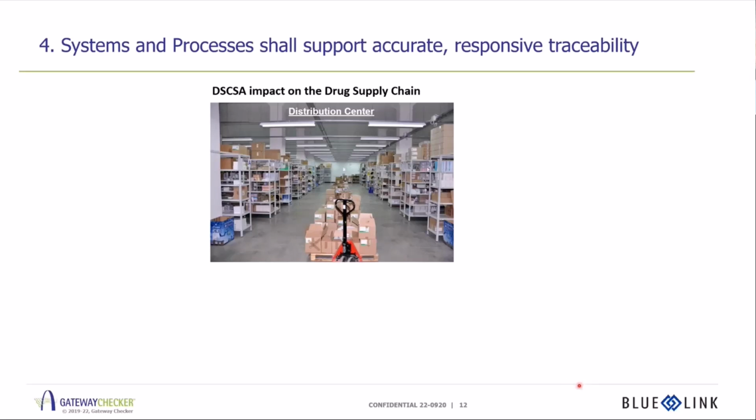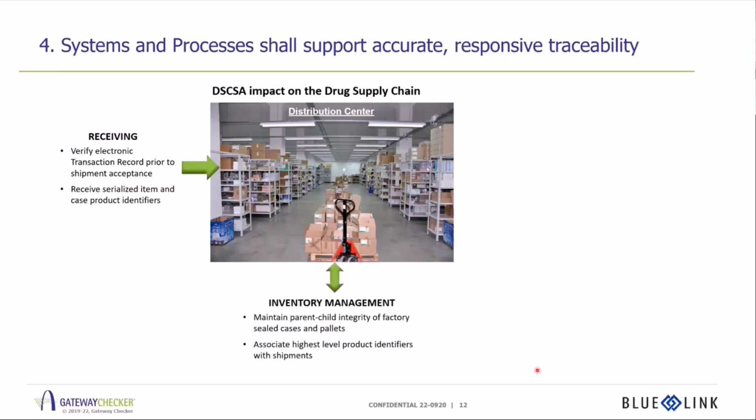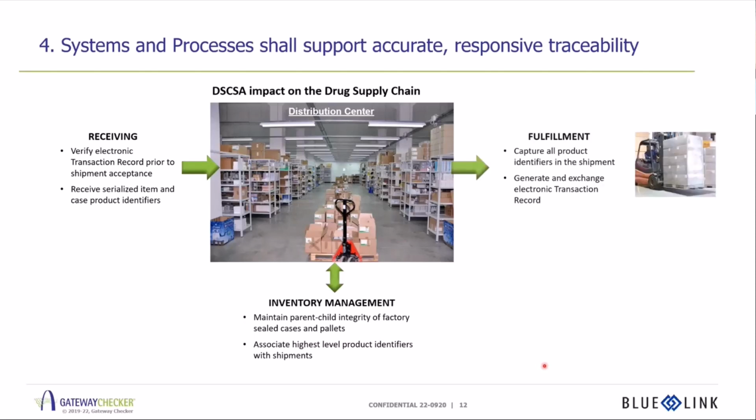Again, this is a process I'm sure you're well familiar with, but now we're overlaying on the receiving process this thing called the DTR, but also capturing serialized items and case identifiers, putting that into inventory, managing as part of that inventory the parent-child integrity of the factory sealed cases, as well as associating higher level product identifiers with any shipments that you choose to send out.